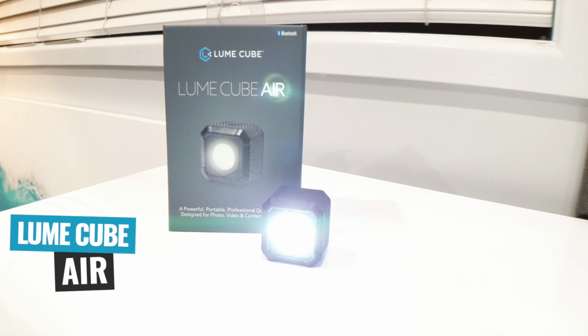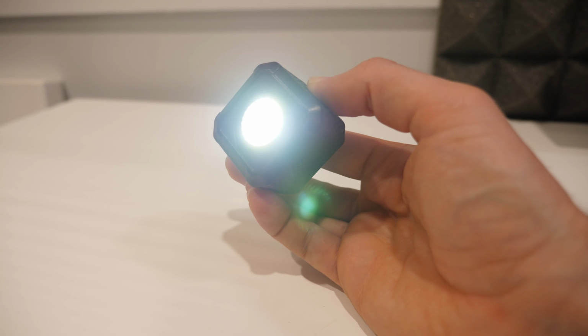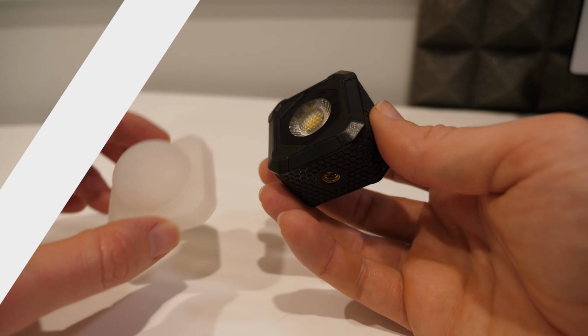Now let's take a look at lighting. Now, my number one portable light right now for filming with a smartphone is the LUME Cube Air. And you can currently pick these up for around $70. Now, these things are so awesome. These will go crazy bright if you need them to, if you want to use it more of a torch or to light up an entire scene.